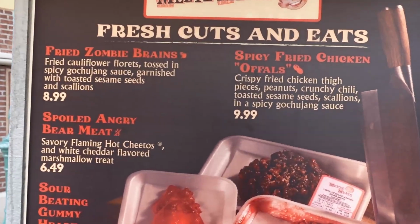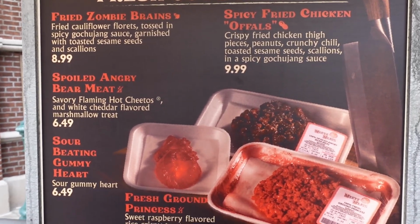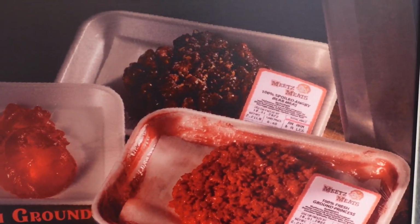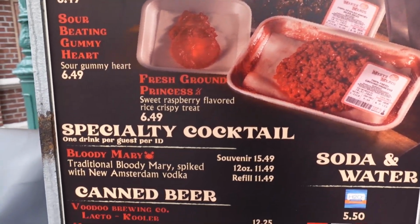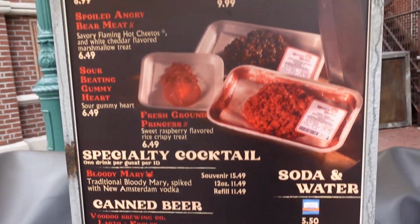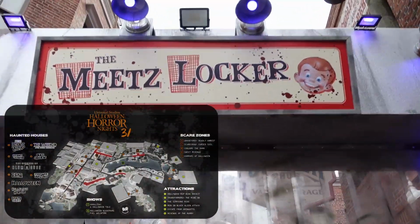But look at this, fried zombie brains. Spoiled angry bear meat. Look at that, it's nasty. Sour beating gummy heart. So there's a lot of cool things in here. Let's go check it out. The Meats Locker.